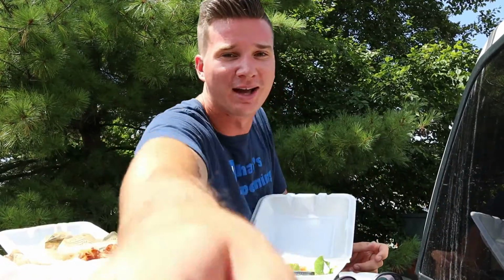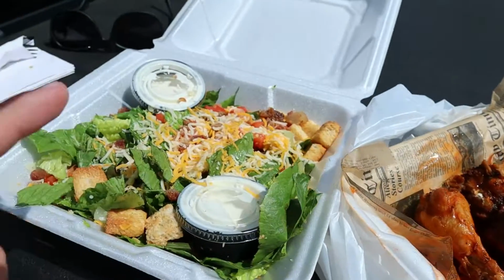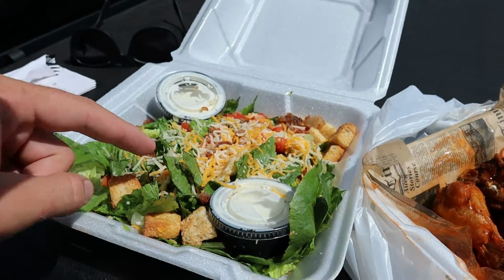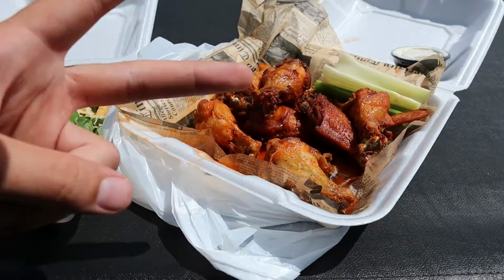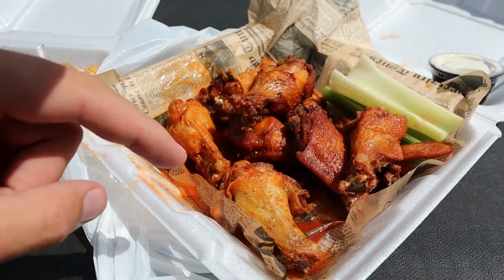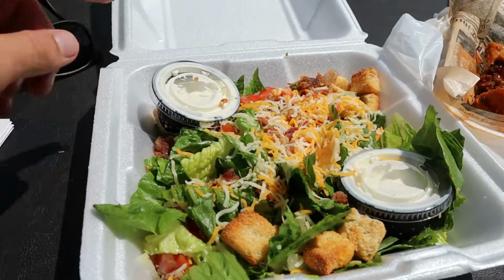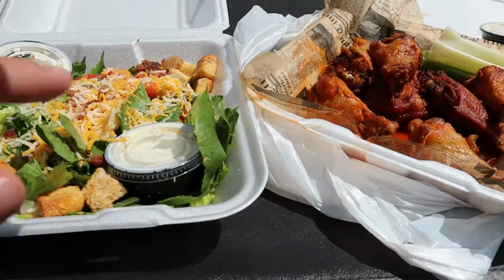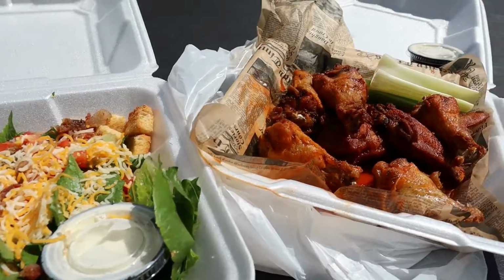All right, let me show you guys what we got. Alrighty, so this is what we got. We got their wings and we also got their huge side salad. And all of this was part of their $7.99 pick two menu. I cannot believe we got this many wings. We ended up getting 9 wings and this huge side salad for $7.99. Are you serious? Wow.